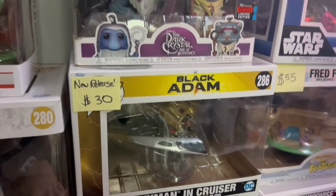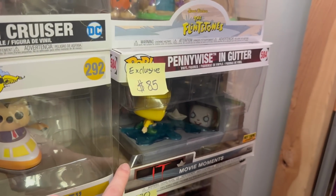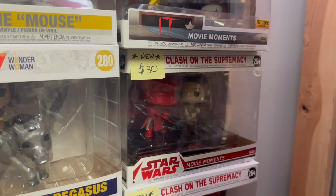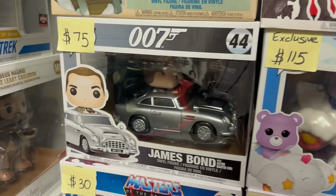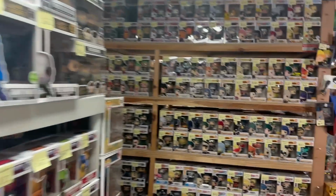And now getting to these larger pops really quick. You have Hawkman in the Cruiser from Black Adam, Fred Flintstone with the house. I know that one's pretty sought after. Pennywise and Gutter, that's another one that's pretty sought after. Clash of the Supremacy with the Praetorian Guard as well as Rey. Here's a Blacklight Valkyrie on the horse there, or the Pegasus. The James Bond car, that's pretty cool. A lot of great rides and larger pieces. But let's make our way over into the next section.